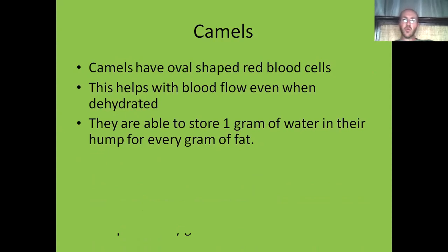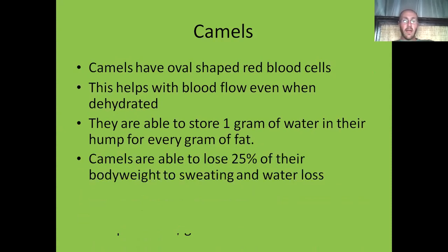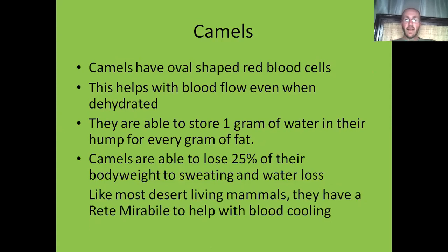They're also able to store about 1 gram of water for every gram of fat in their hump. So they can store a lot of water in their body, a lot more than we can. And camels are able to lose about 25% of their body weight to sweating and water loss, where we can only lose anything up to 8%, in some species up to 14%. So they're very efficient at water loss. And like most desert living animals, they have a Rete Mirabile to help with the blood cooling.